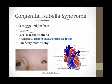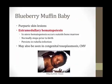The classic congenital heart malformation was a patent ductus arteriosus, or a PDA, which I talk about in the cardiology section. And then finally, these babies would have a blue discoloration of their skin that was called a blueberry muffin baby. So a blueberry muffin baby was the term used to describe children born with purpuric skin lesions all over their body that looked like dark purple spots. This is an example of a baby with a blueberry muffin rash shown on the screen here.